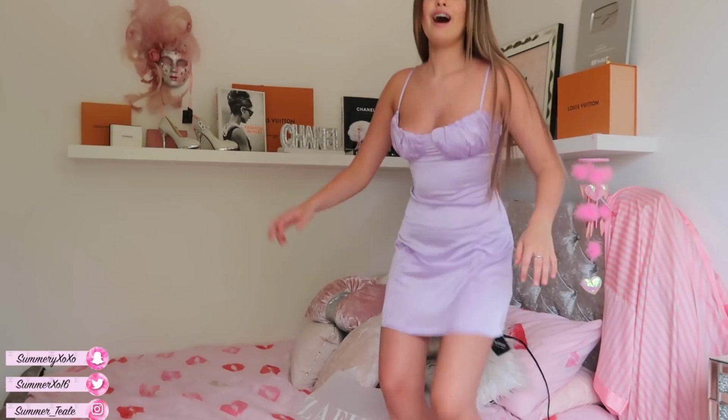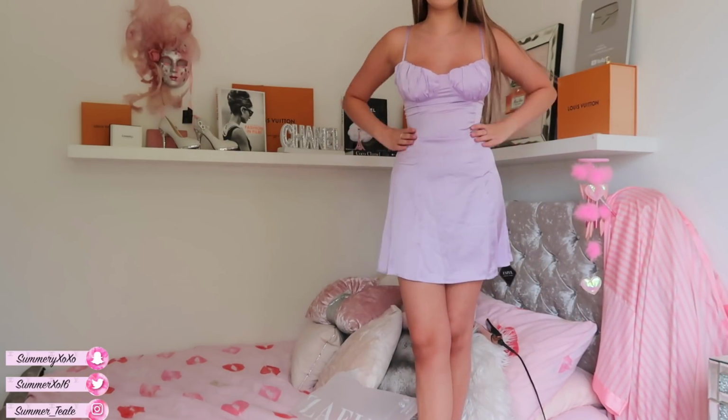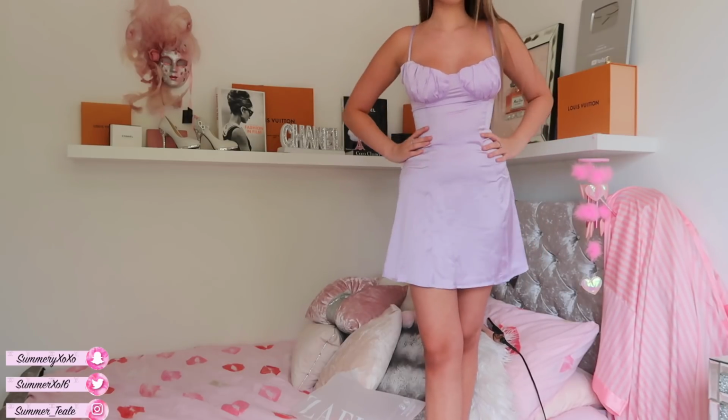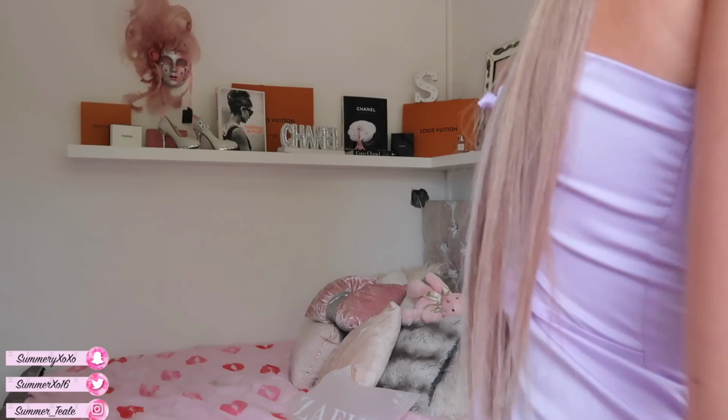The length is really nice and I like how it's tight, but then also flowy. It's tight here. Usually dresses are tight the whole way down, but this goes tight and then flowy. It's really airy, perfect for summer. Material's lovely. And it looks even better than it did on the website. So yeah, love it. Let's move on to the next thing.